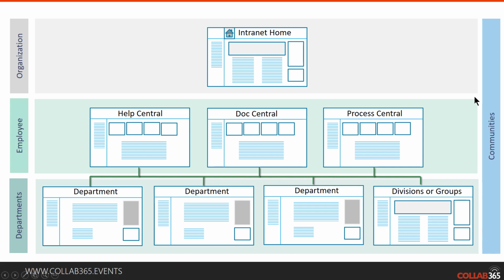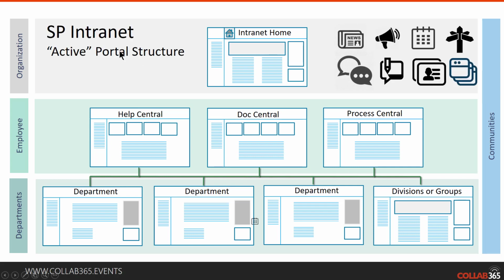And of course, they can be put in different kind of structure, like with divisions or something like that. You could have departments below that as well and sub-intranets. But what we see is you've got your intranet, which many people are familiar with, which really has the news and announcements and communications, and you could do such things as discussions and employee directory and so on, and navigate from it. But where it really is important is the active portion of this.